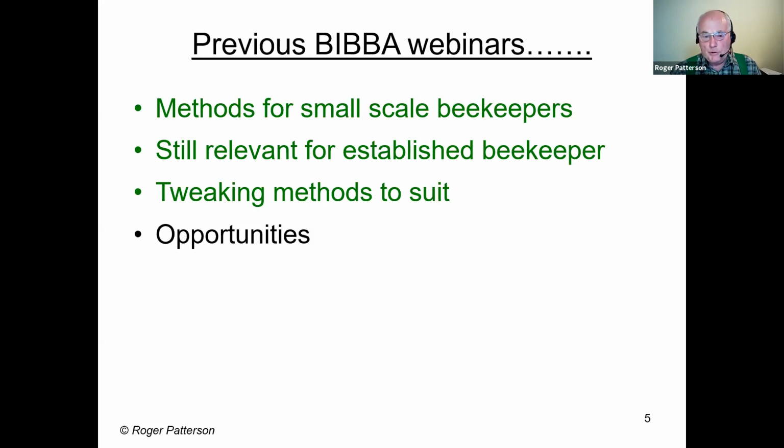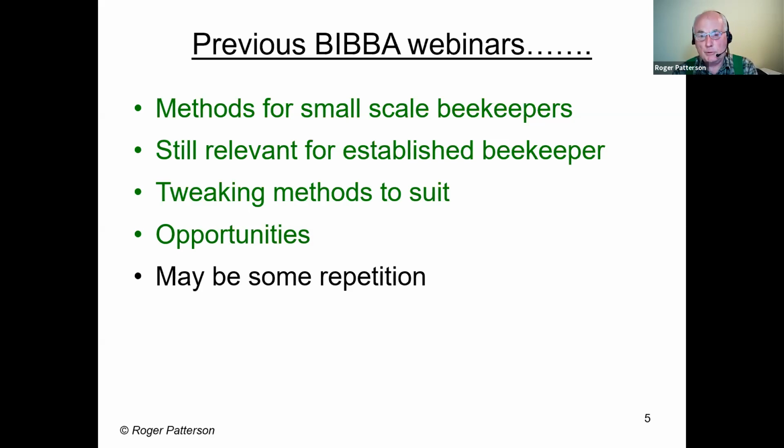There's very often opportunities offered to us in beekeeping, sometimes at short notice. Take something like a swarm. If you're on the swarm collectors list and you hadn't really planned to have a swarm, but you take one to help the public out, don't know what to do with it, all of a sudden you're presented with increase.